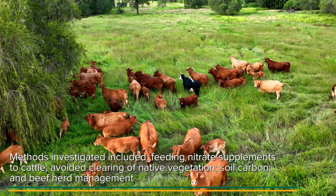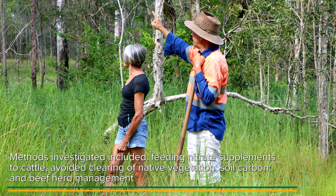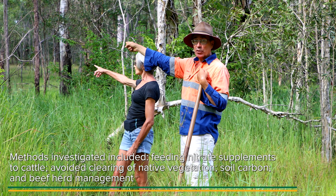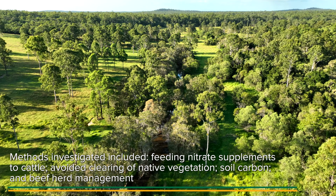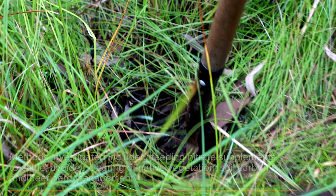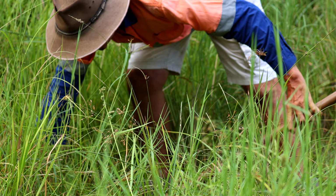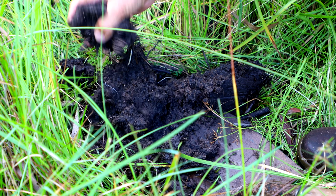We looked at feeding nitrate supplements to cattle. We looked at avoided clearing of native vegetation. We looked at soil carbon, and we looked at beef herd management in detail. Many other methods, but those ones were the ones that are applicable to us.